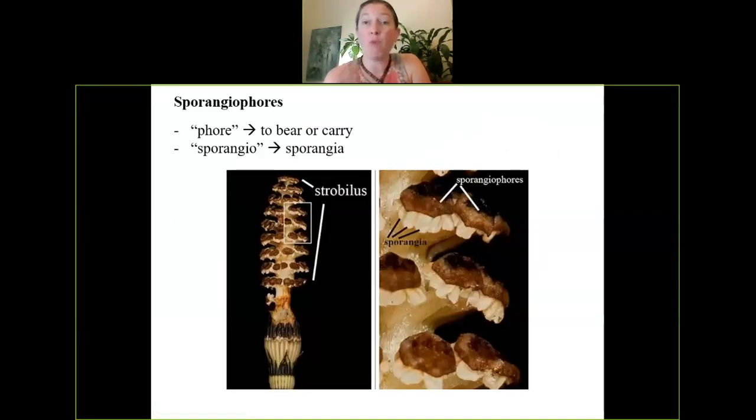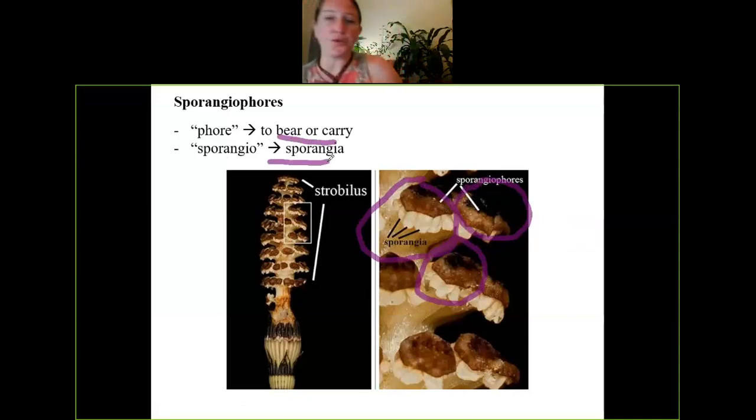As we saw before, phore means to carry or bear. So the sporangiophore, here's one. Sporangiophore. Remember, I said it looks kind of like a mushroom. Here's one. Here's another. It is a structure that bears or carries sporangia. So you can have like 10 to 20 sporangia per sporangiophore.